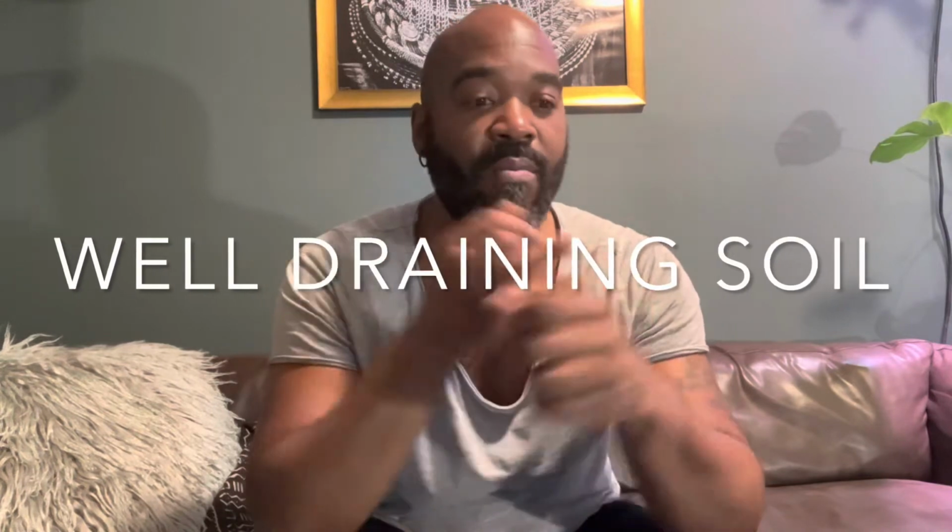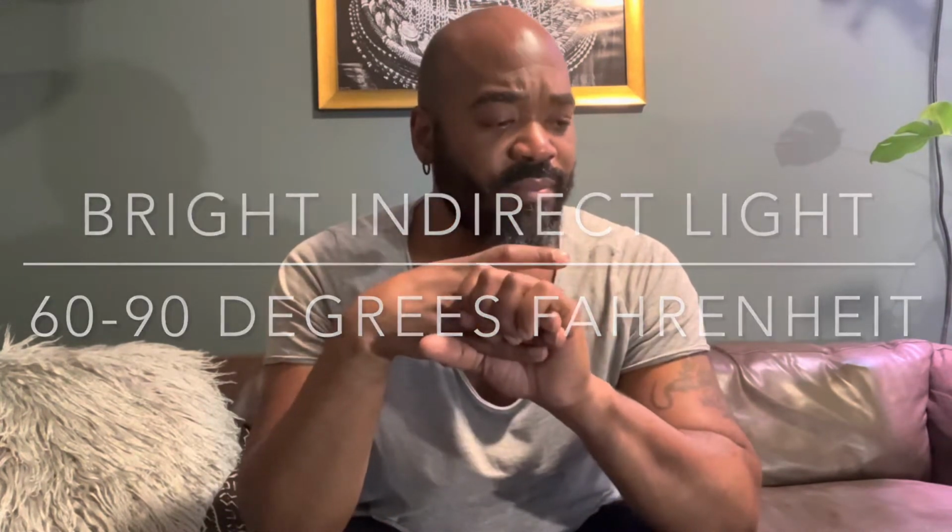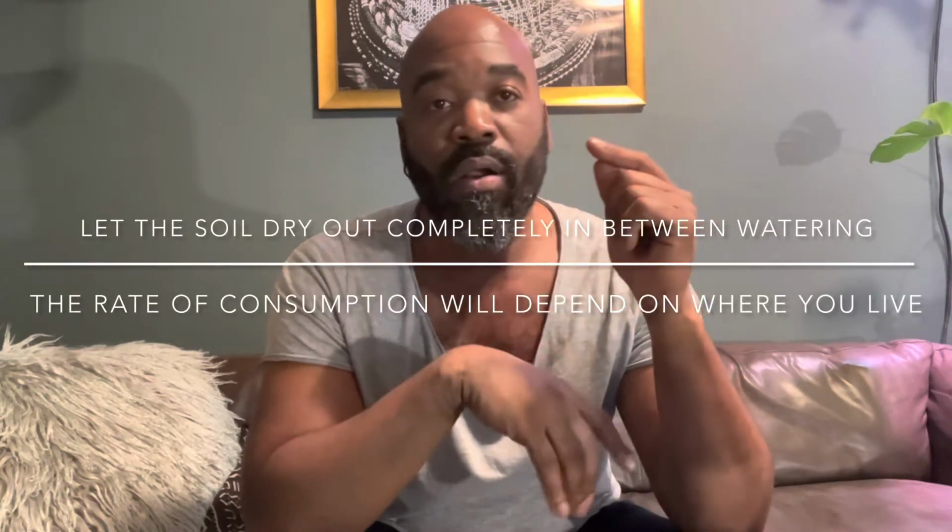So a couple of facts. This plant is native to India, China, Japan, Australia, and Indonesia. This plant will grow inside your house with no problem, just as long as you give it the right care. And of course, the right care is your correct soil requirements, your correct light requirements, and your watering. Online when you look it up, it says to water this plant every 5 to 7 days. I water mine when the soil is dry.